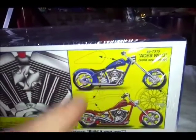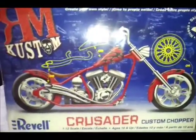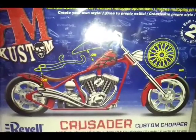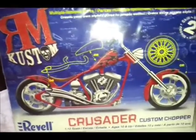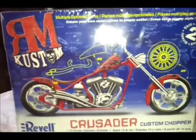Actually, I think this is a separate motorcycle, now that I look at it. But anyways, I'm kind of excited. I've been wanting to do a motorcycle, and chopper is just my style. I ride choppers or sport bikes. I don't like cruisers. Not saying anything wrong with cruisers, they're just not my style. I like choppers. I like old school choppers the best, but this will work.